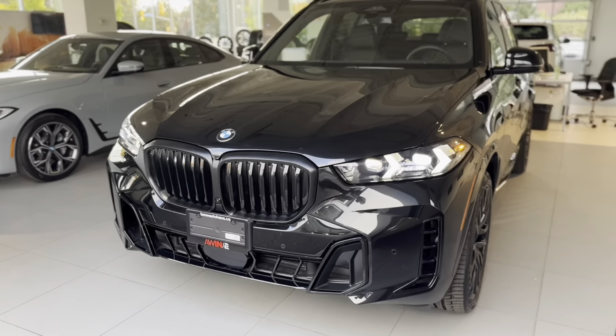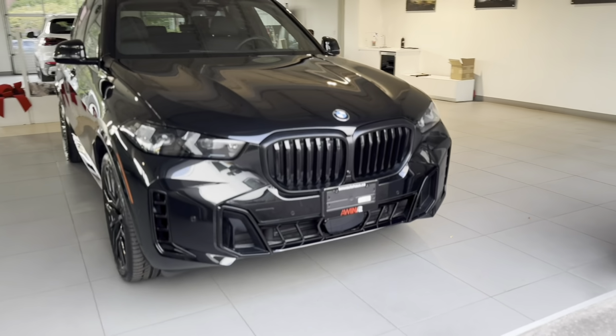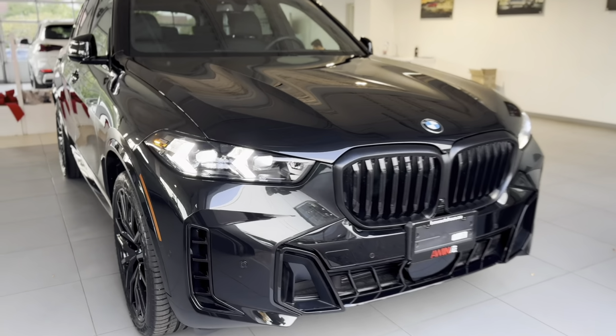This is fantastic. Stunning looking car. When you're looking at it, lights are on, when lights are off, this is what it looks like right there. Beautiful lights. This is the only one that has leather seats and 22-inch wheels, the only car that we could find. So let's go and explore the car from outside.